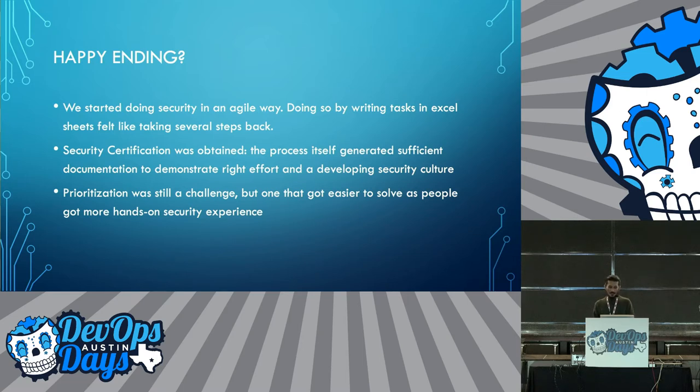The security certification that the company wanted to obtain was obtained, so that was awesome, because the process itself, basically trying to inject Agile into the security processes, allowed us to generate sufficient documentation that anything the auditors asked, we were just like, we have it right here. Most of it already lived in Azure DevOps, again, in the form of wikis, documentation, or tasks that were completed, demonstrating, hey, yeah, we remediated this task, and we have the results for these scans stored with the remediation task as well.